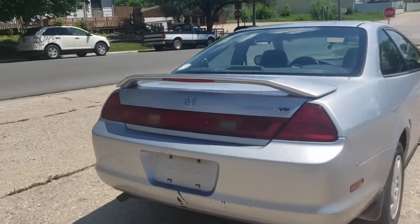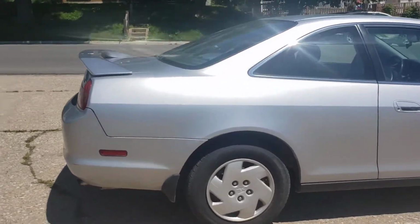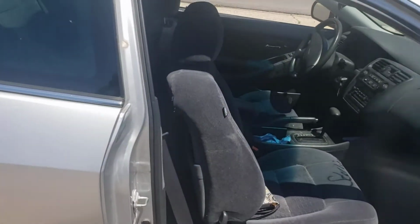Back doesn't look that bad. It's got that little sporty spoiler so you can be an adult and still pretend like you're a kid. You know, you can be all fancy and stuff. I'm in an ornery mood, by the way, so I might be ornery.